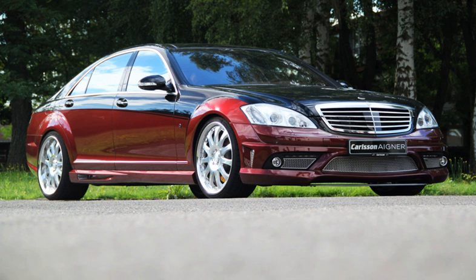It can sprint from 0 to 100 kilometers per hour, 62 miles per hour, in 4.8 seconds and reaches a top speed of 265 kilometers per hour, 165 miles per hour.